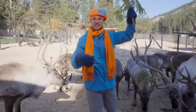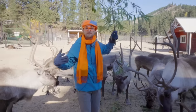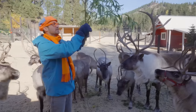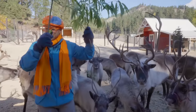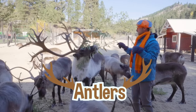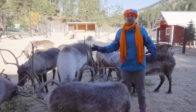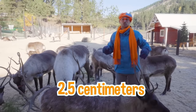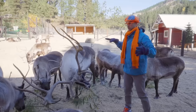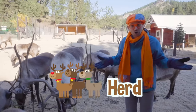Hey, did you know reindeer are actually really fast? They can run about 50 miles an hour. That's actually around 80 kilometers an hour. And their antlers grow really quick. Here you go. About 1 inch a day. That's about 2.5 centimeters a day. And this big group of reindeer is actually called a herd.